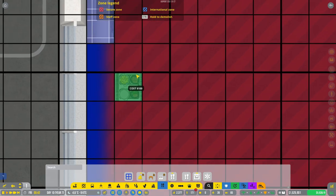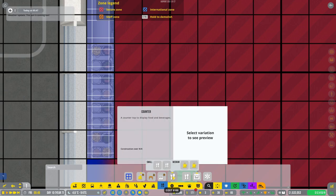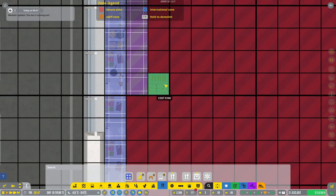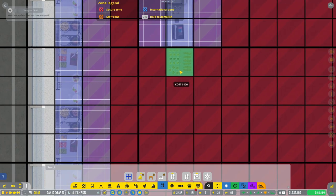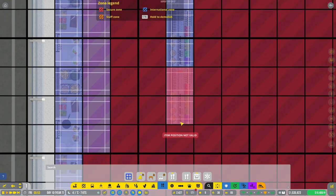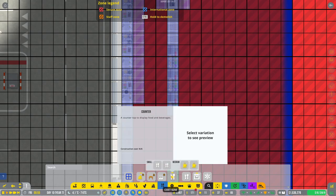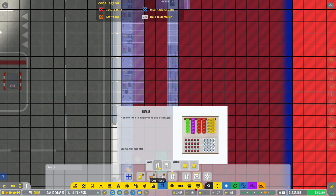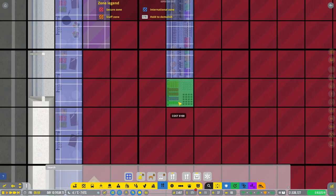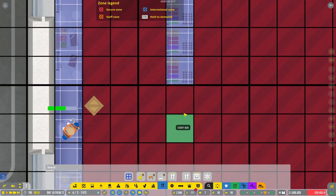Which way do these go? Looks like the buttons are over there, right? All right. Then I think some sandwich counters. And some display fridges. And snacks, absolutely. Snacks are important. The food counter.